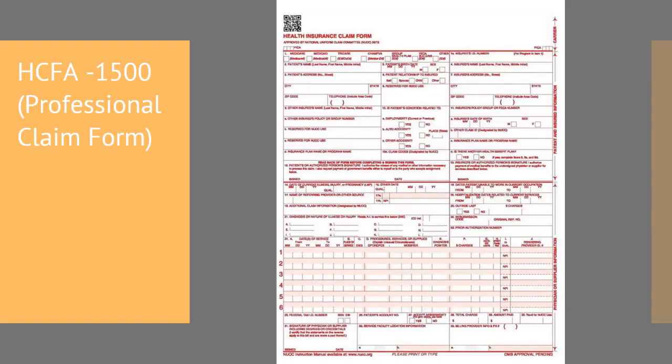So this is a sample of the CMS 1500 claim form in the paper version. Most people have electronic and a clearinghouse that it goes through, but it's good for everybody just to see the basics of what is actually put on an insurance claim form. And then here is a sample that's actually been completed.